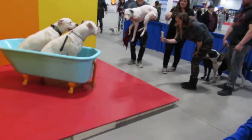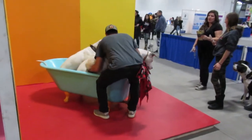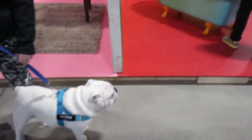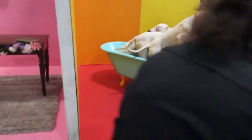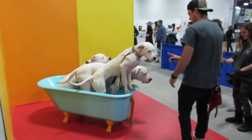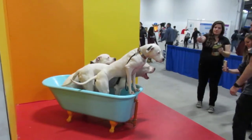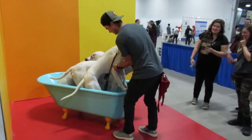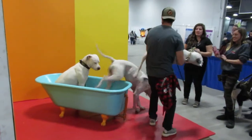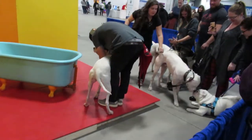Bath time. So we add another one. Dude, they're fitting three of them in the bathtub. It's amazing. Tough to fit them all in there. Good catch. Had enough. Yeah.